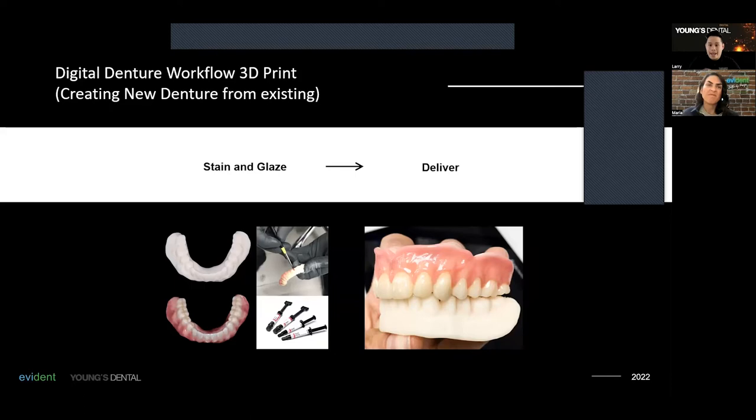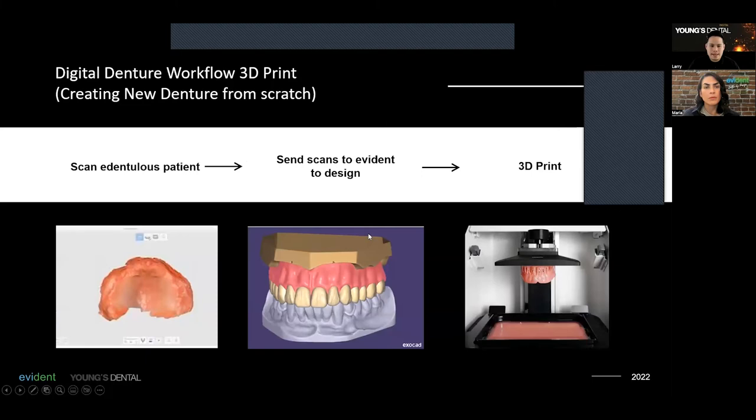We're going to scan the upper and lower as a pre-op scan, capture the palate, and then capture that as the bite rim, right? And then use that as your occlusal plane at the very minimum. With the occlusal plane, when the designer makes the teeth, they'll line up the midline and everything like that, and then you're all set to go, okay? So that's going to be using existing dentures and then trying to create a new smile for the patient with a new reline. Next is going to be doing it from scratch.